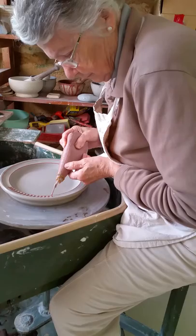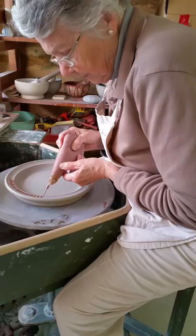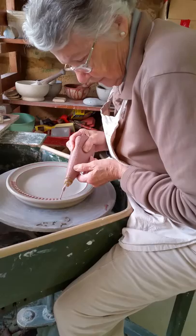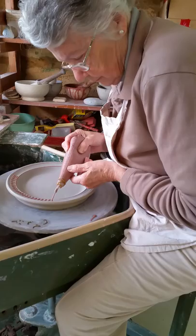And of course, the most famous slip trailing was Thomas Toft, wasn't it, in the 17th century in England, who certainly inspired many a potter. But I may add that Janet is the only one in Western Australia who actually works in slip trailing, and so it's lovely to see her in action.